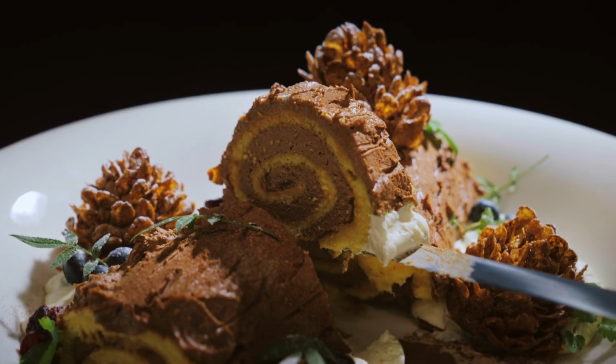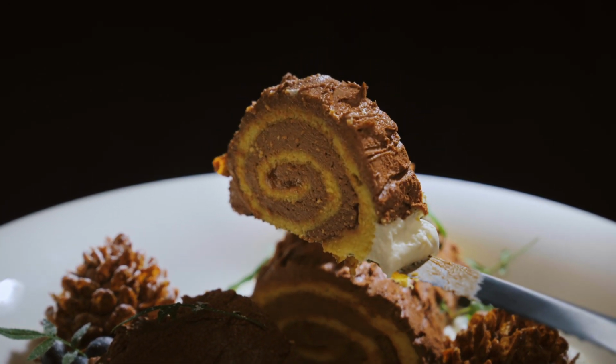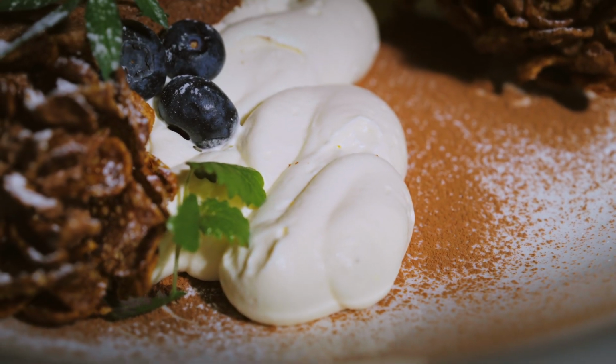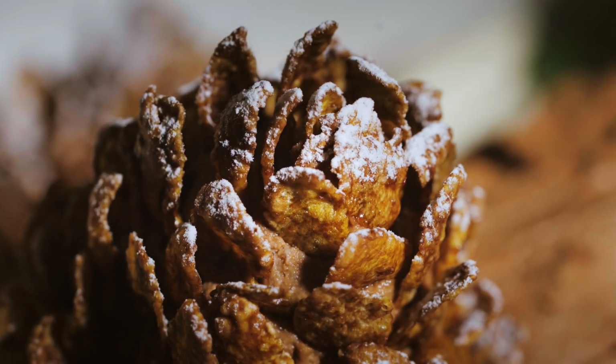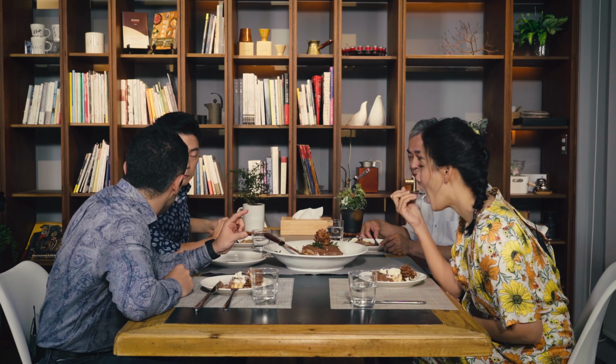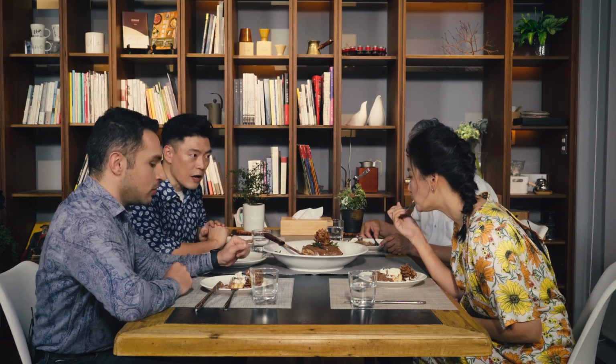So when you dig in, you find that the chiffon cake is just so dreamy and creamy. The mousse, it melts in your mouth. Again, so these two dishes, I guess one of the similarities is that once you have that first bite, you really can't stop. You said there is jam inside. What jam was that? Apricot. Apricot jam. Oh, okay.